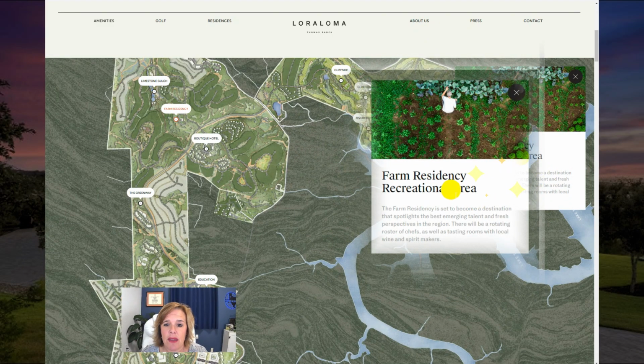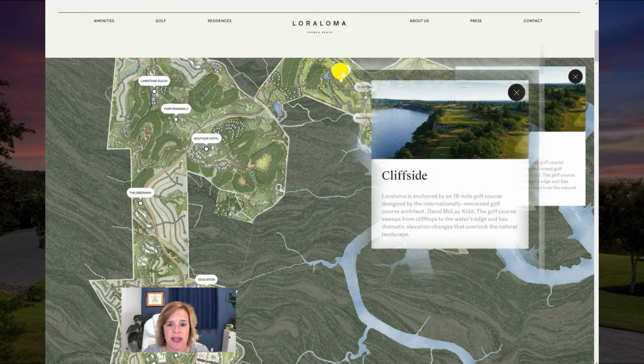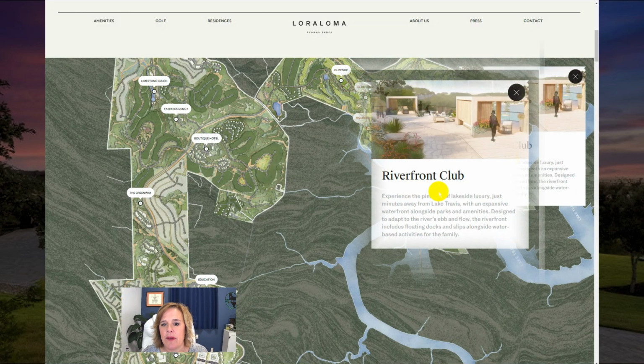The farm area, you're going to be able to grow your own vegetables. Then there's going to be a boutique hotel, and that is going to be right in the center of the Thomas Ranch community. We have the cliffside over here, which is the golf course, and the clubhouse is going to be out over, having a river view as well, with this swimming pool in the back, outdoor seating of course, because we love our outdoor seating. And then they're going to have a riverfront club where you can get to the water and have the paddle boards and kayaks and boating and things like that down at the water.